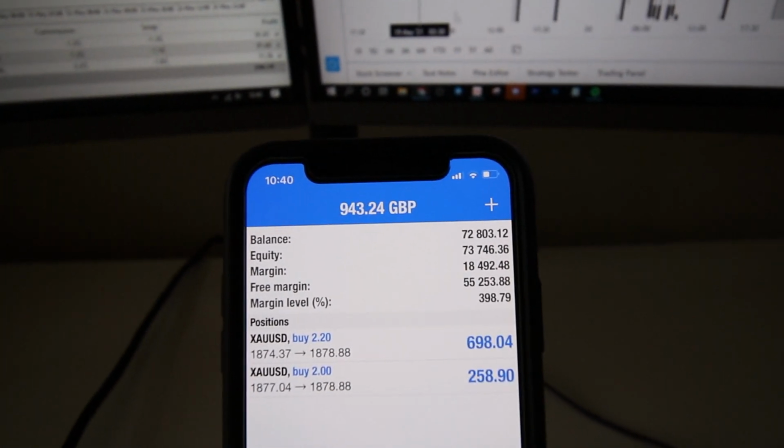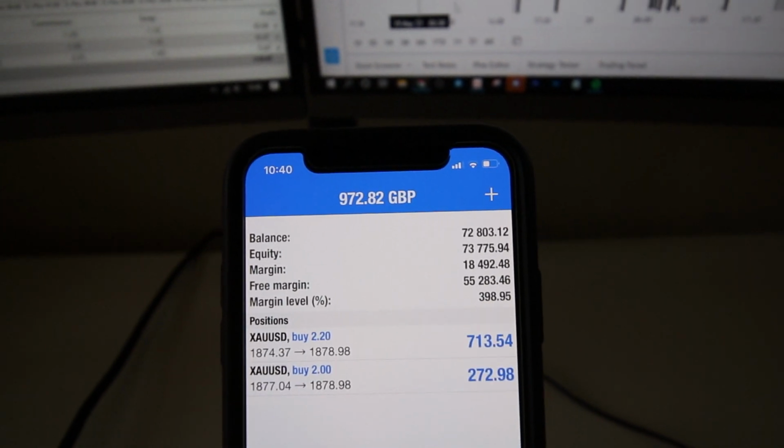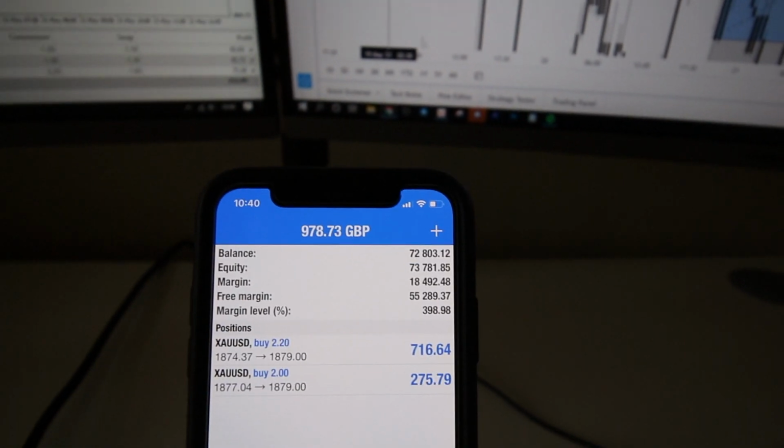I think we need £4,200 profit to pass, and we got 4.2 lots. So let's see how it goes. Keep you updated with this one.